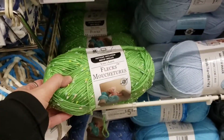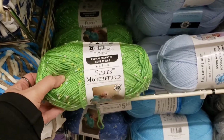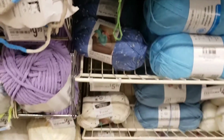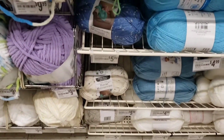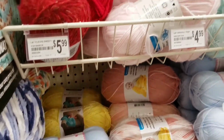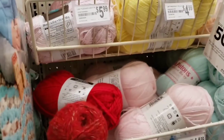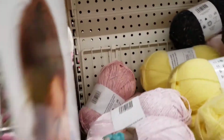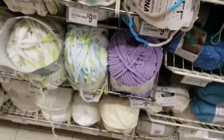This is the Fleck yarn that was supposed to be limited time. They brought it back, smaller skeins and different colors, but this is what was available today at my Michaels. There are other colors. They were sold out of some of them, and they had random colors shoved in with other yarns. There's a pink in the back there. But yeah, the aisle's still pretty messy, as you can see.